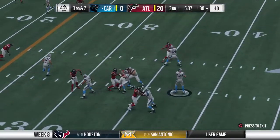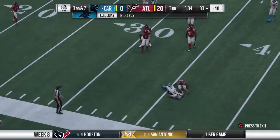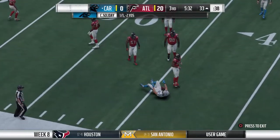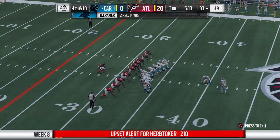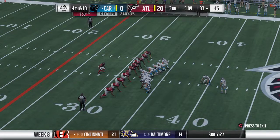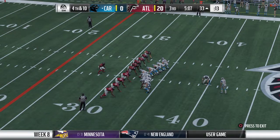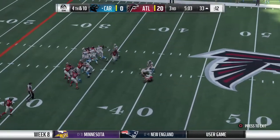And now a first chance for the backup here to throw. He's going to leave this for his running back. It's complete. And he went nowhere. Well, he went backwards, back to the 33. This will be a 2-yard loss on the play. And it'll be 4th down. If you're a selfish player and you're throwing the ball, you're cool with the completion. Oh, they get to the football.